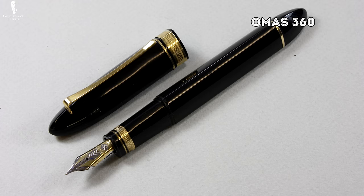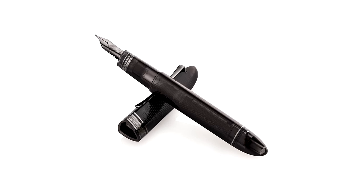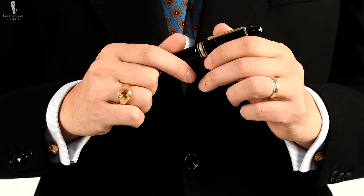If you like a more modern aesthetic on a bigger fountain pen, I suggest you look into the Omas 360. It was recognized by the MoMA in New York as an outstanding, unique design. As such, it's a design classic, but I still think not as classic and timeless as the 149.